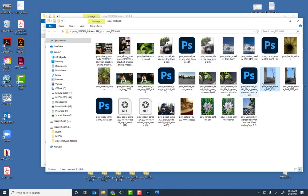Okay, a few more to go. Asma did a cool one. Now these are NEF files. She borrowed a school camera, went to a football game, and took some shots. She hadn't learned about NEF files yet.